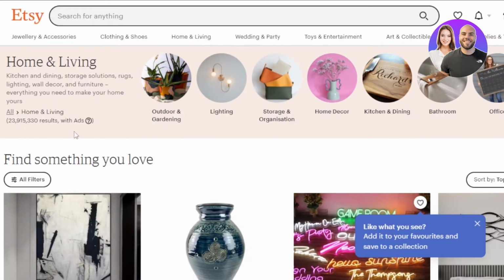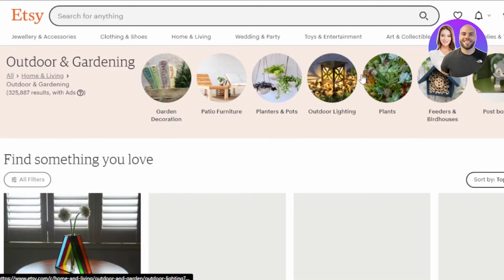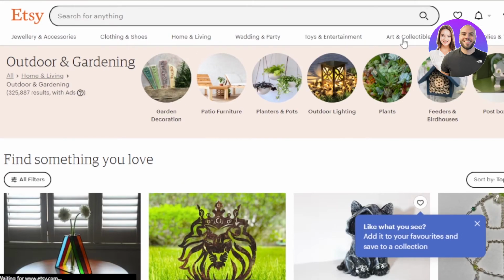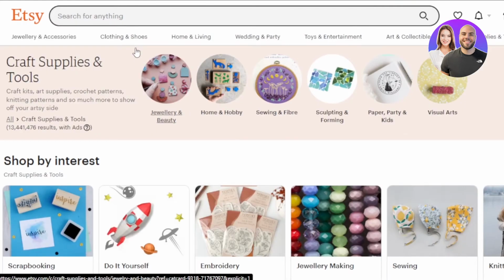So within home and living, you can see we have outdoor and gardening. This is a niche. Lighting, storage and organization, home decor, kitchen and dining, bathroom, office and bedding. It depends on the kind of room you want to decorate. With that, we'll go to the art and craft. There you go. This one has a lot of reviews. Etsy, again, as I said before, is really famous for its craft kits, art supplies, and other things.